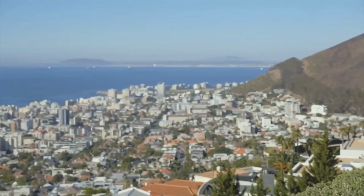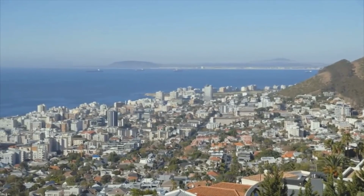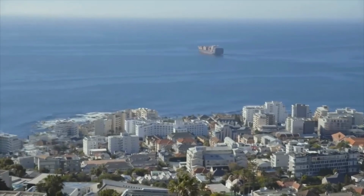I can totally see why you chose to build a home here. It's been a pleasure, and we certainly hope to spend more time here and hopefully one day retire here. Here's to good wine and even better views. Cheers!